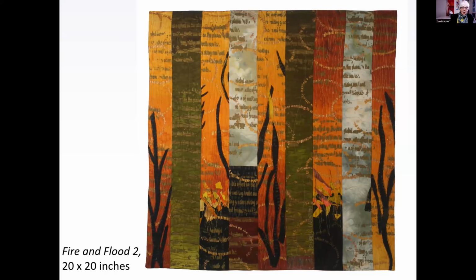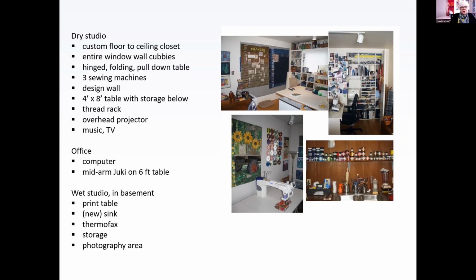So we've lived in this house for 46 years and I have managed to take over most of it for my artwork. I have a custom dry studio upstairs where my husband has built in all the shelving for storing my cloth and my sewing machines. And then in my office, I have a sit down Juki midarm on a 6 foot table just opposite where I'm sitting. And in the basement, I have a wet studio with a new sink because I trashed the old one, and a photo area.